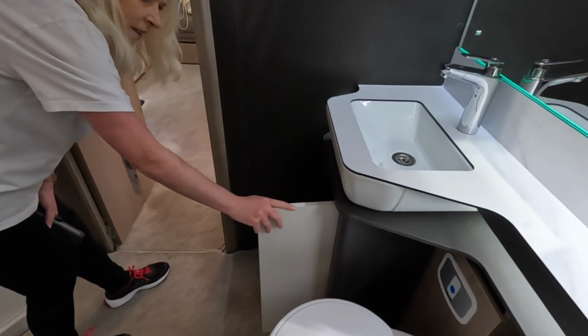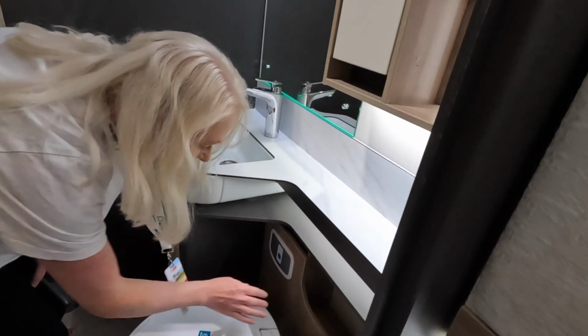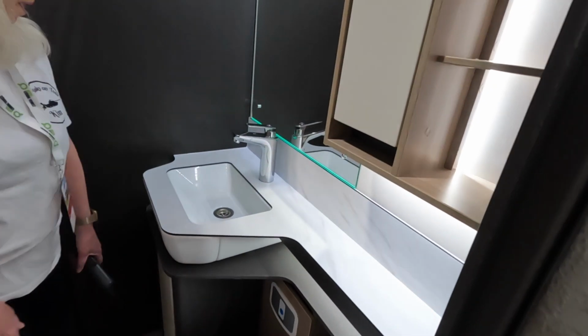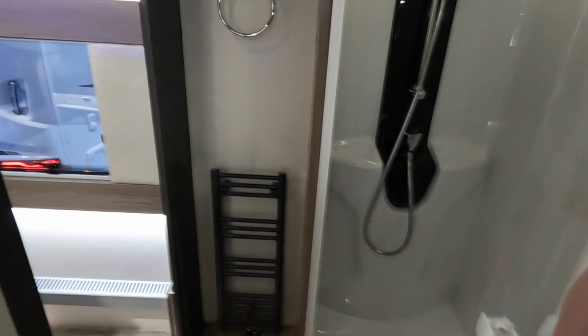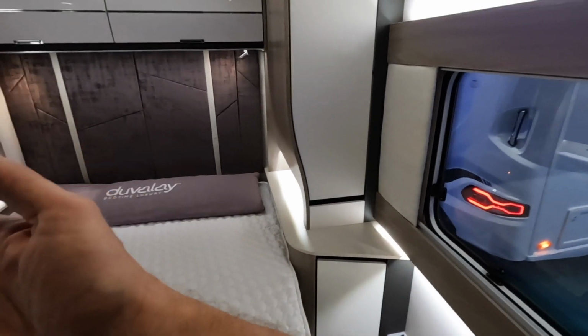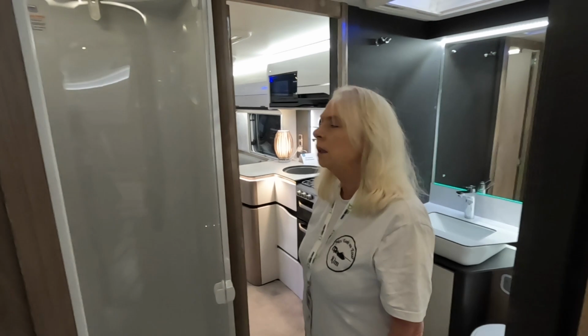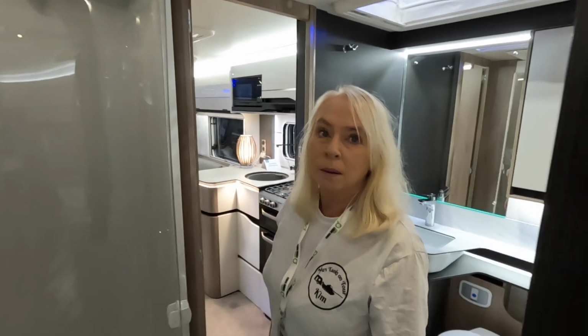Little cupboard under there. Nice tap. Place to put your loo roll. Nice sink, actually. Another little cupboard there. Another cupboard in the middle. This is what I do like, the doors. One side for you, one side for her, whichever. Nice shower. Like that light in the shower, actually.